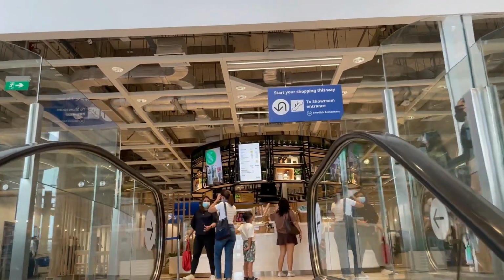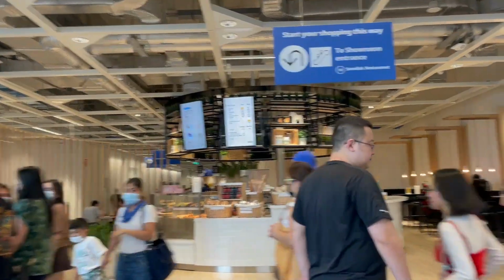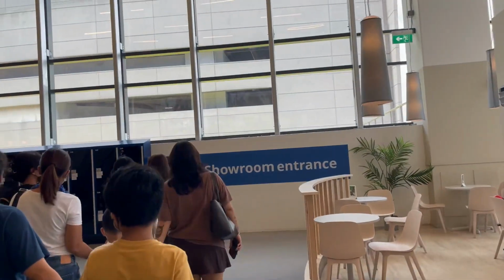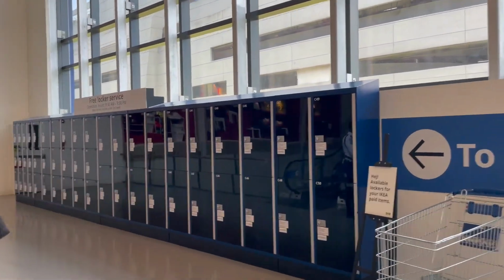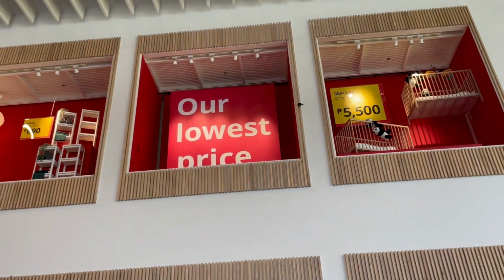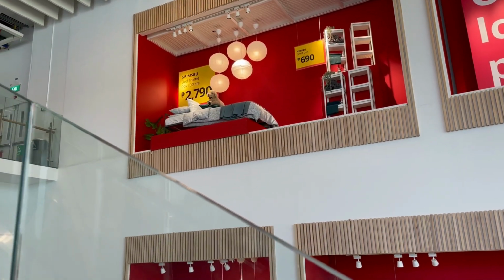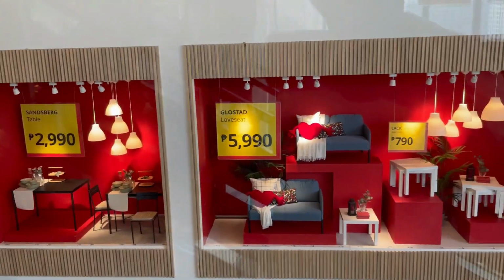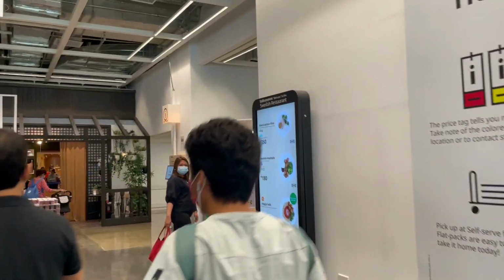In fairness, it's big. The aircon is so cold, huh? They have locker service 9:30 to 9:30 p.m. Our lowest price 5.5 bed frame. Showroom. This is the Swedish restaurant.